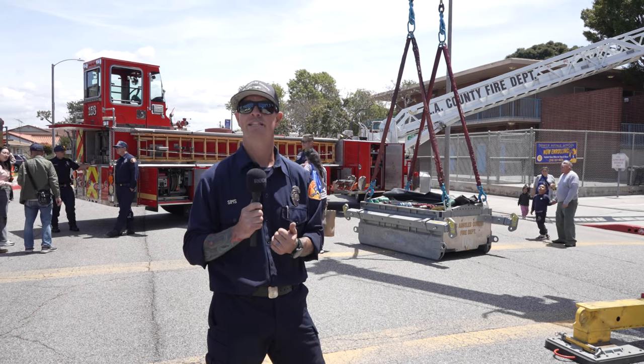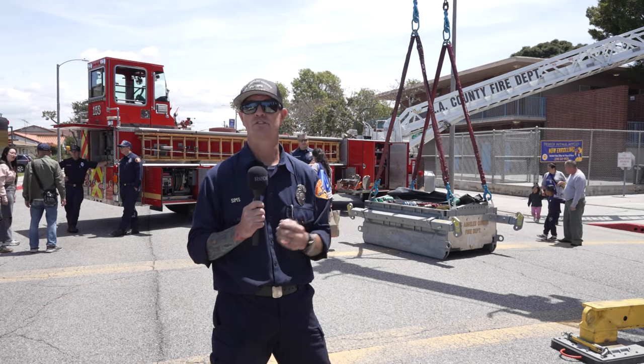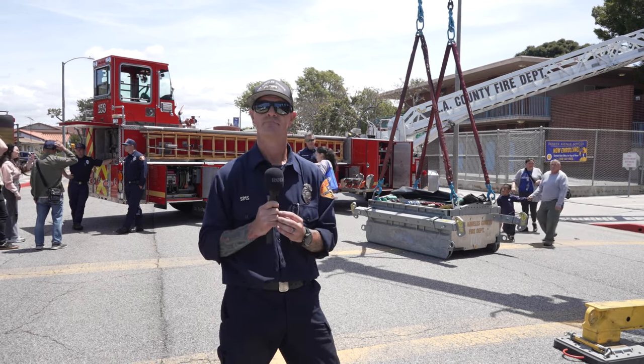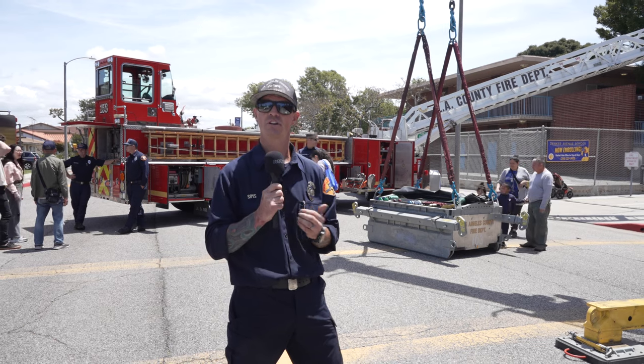We just sent an 84-man team to Turkey for the earthquakes, brought those guys back, so we get to travel the world. So that's why we have all the specialty equipment. And that's your Heavy Rescue 103.